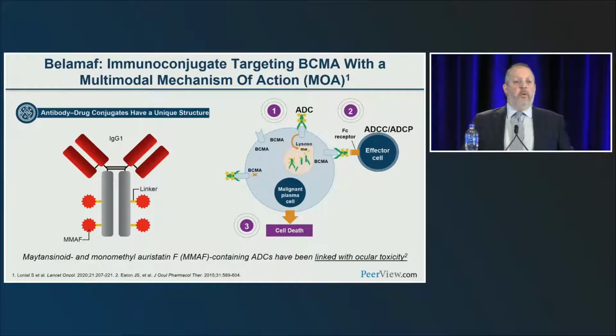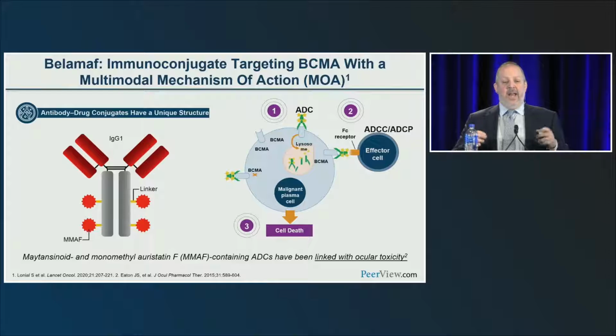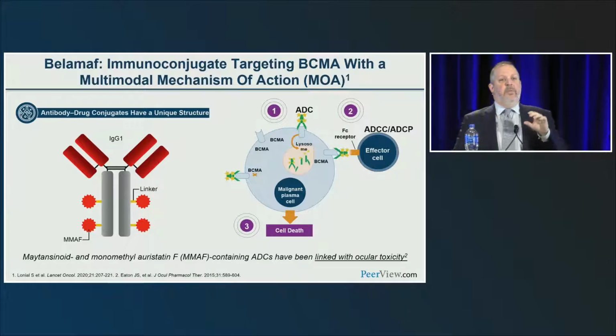So I know we're all familiar with monoclonal antibodies, particularly in ophthalmology with bevacizumab, but antibody-drug conjugate takes the technology of a monoclonal antibody and combines it with a chemotherapy. So with the monoclonal antibody targeted, in this situation, to BCMA, we deliver the chemotherapy. In this setting, the chemotherapy is MMAF, and there are 4 chemotherapy molecules for each antibody. The antibody binds to the BCMA on the myeloma cell, then goes inside the myeloma cell, is cleaved, and is able to act within the myeloma cell, leading to cell death.